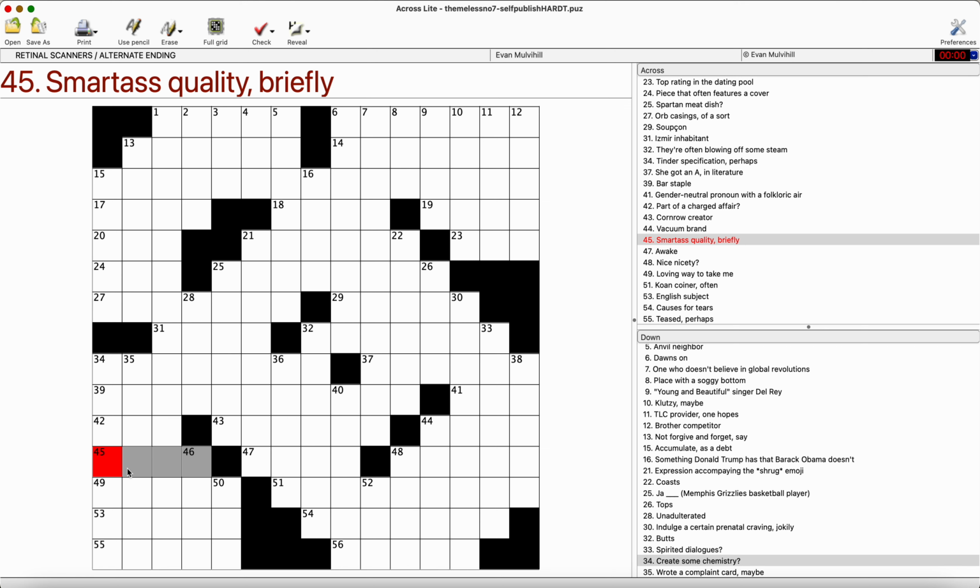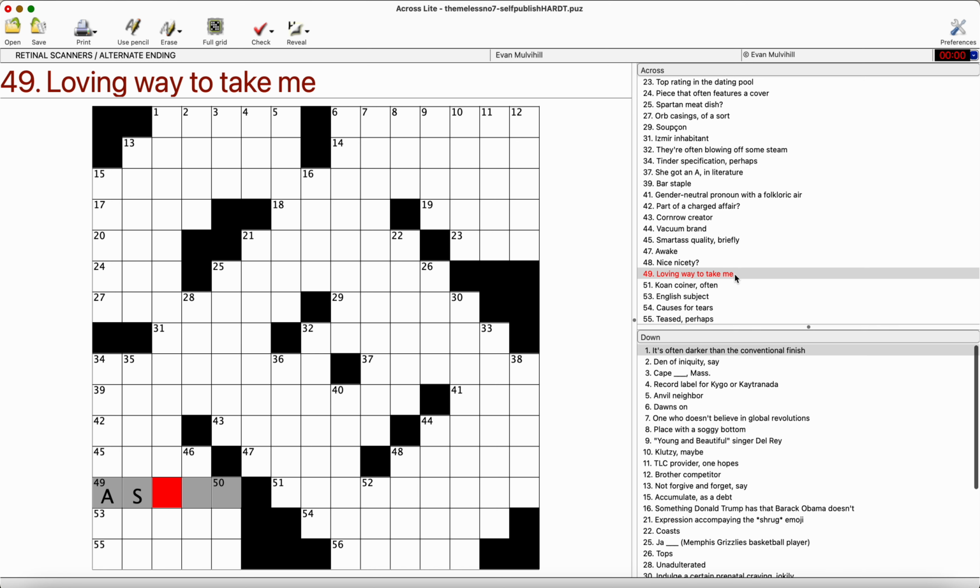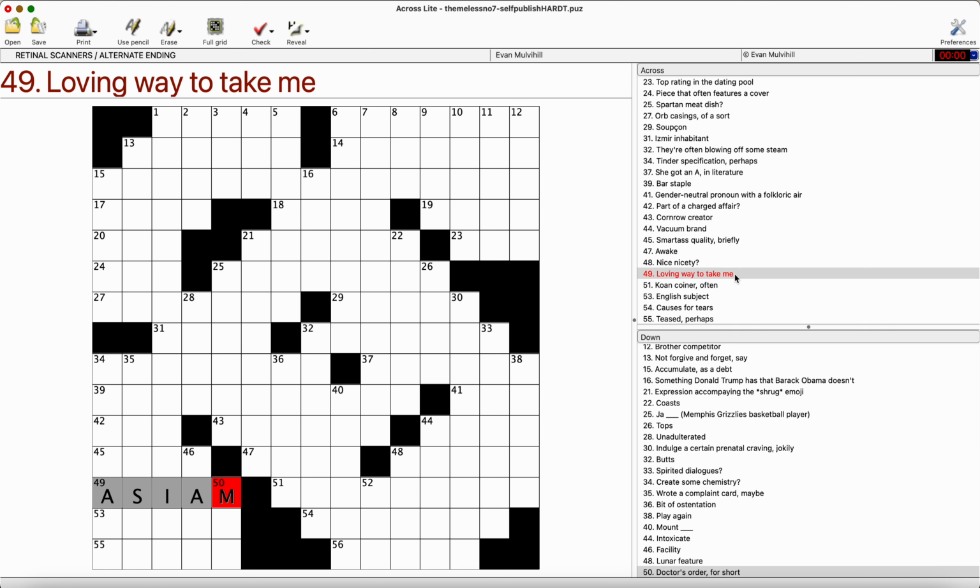Now, this is somewhat of a misdirection clue, and it might not be the best to approach without having some other letters. If we're going to 49, loving way to take me. So you have to think about who wrote the clue, and I wrote it, so I know myself, and obviously I know what the answer is. As I am, so a loving way to take me is as I am.